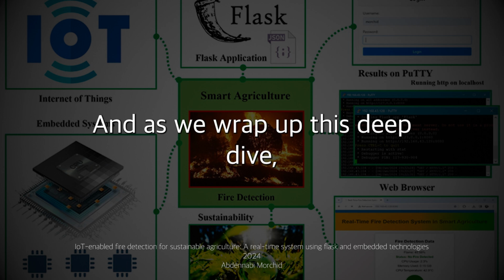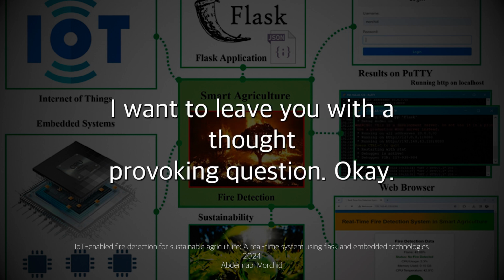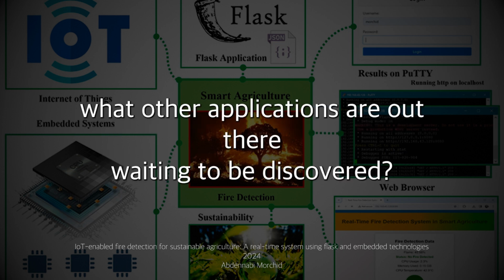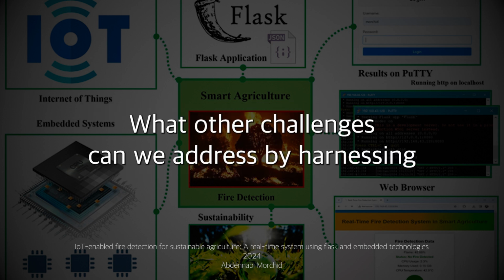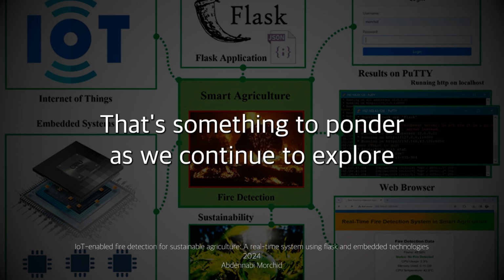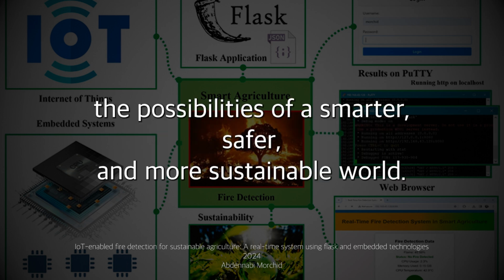And as we wrap up this deep dive, I want to leave you with a thought-provoking question. If this system can be so effective at protecting farms from fire, what other applications are out there waiting to be discovered? What other challenges can we address by harnessing the power of technology and human creativity? That's a great question. That's something to ponder as we continue to explore the possibilities of a smarter, safer, and more sustainable world.